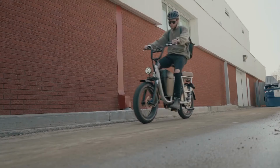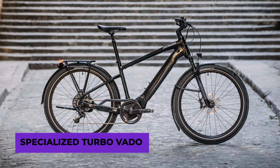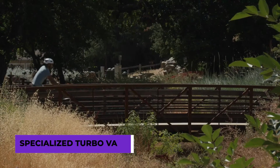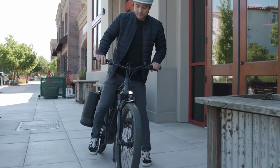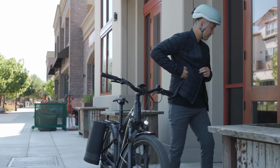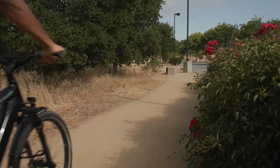For the best high-performance e-bike of 2023, we have the Specialized Turbo Vado. The company behind this e-bike has arguably poured more resources into its engineering and design than any other competitor. Specialized has done an incredible job of modeling the motion of a rider's pedaling in their motors.